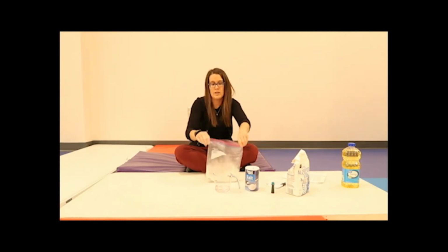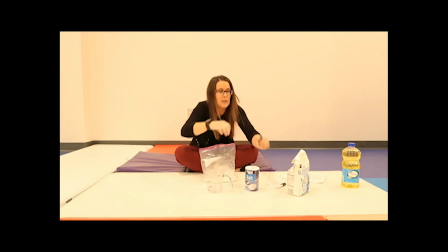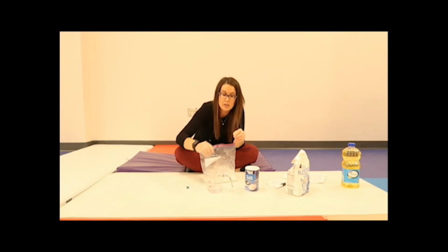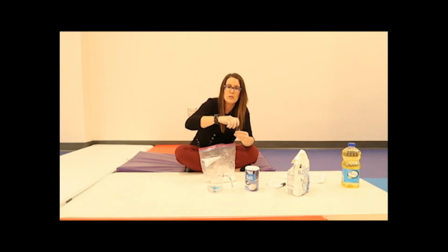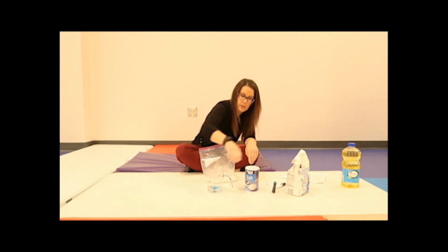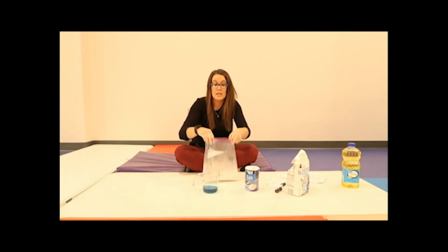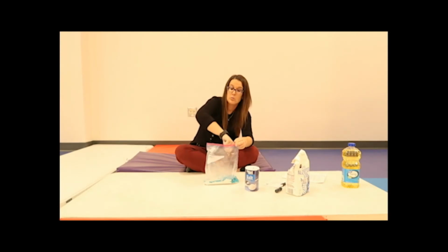And then what I'm gonna do is I have my cup of water here, and I'm gonna add some food coloring to it. It works out better if you add the food coloring to the water first. Kind of mix that around. And you get a more even color Play-Doh. Okay, so I always ask the kids, what color do you want? I went with a little teal today. Stir it around, and then you would pour this in your Ziploc bag or your bowl.